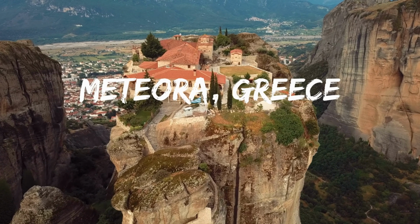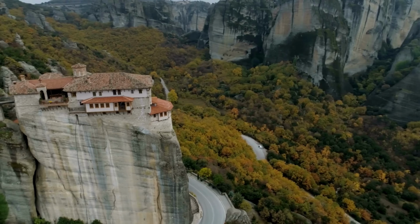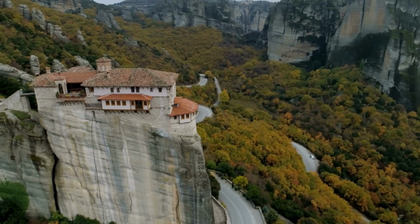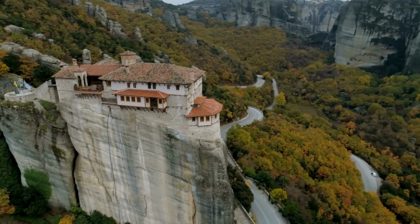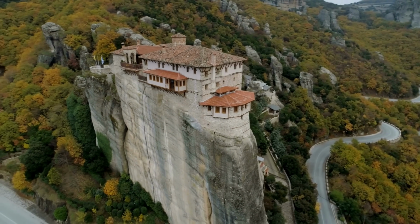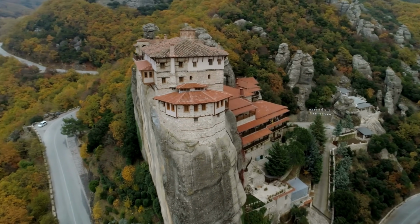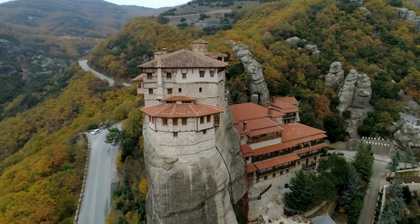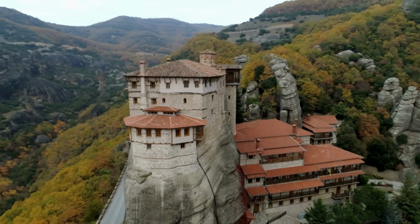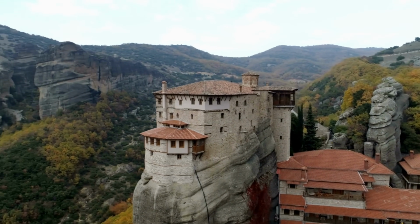The rock formations in Meteora are gigantic and seem to rise up from the ground like pillars. These rocks are made of different layers of rock and have been shaped by wind and weather over thousands of years. They create a truly stunning and dramatic landscape. Perched on top of these towering rocks are several monasteries. These monasteries were built by monks in the 14th century as a place of seclusion and worship.